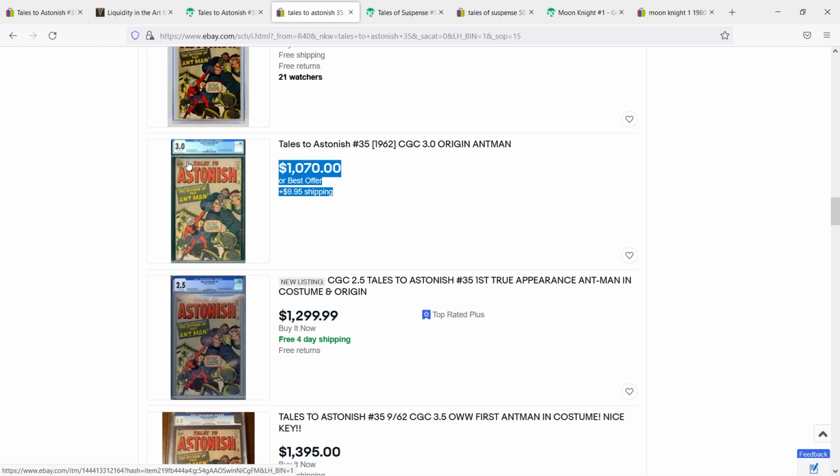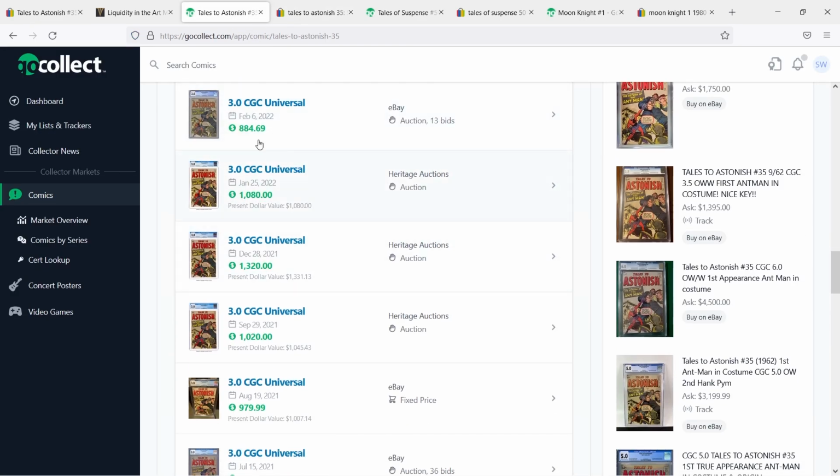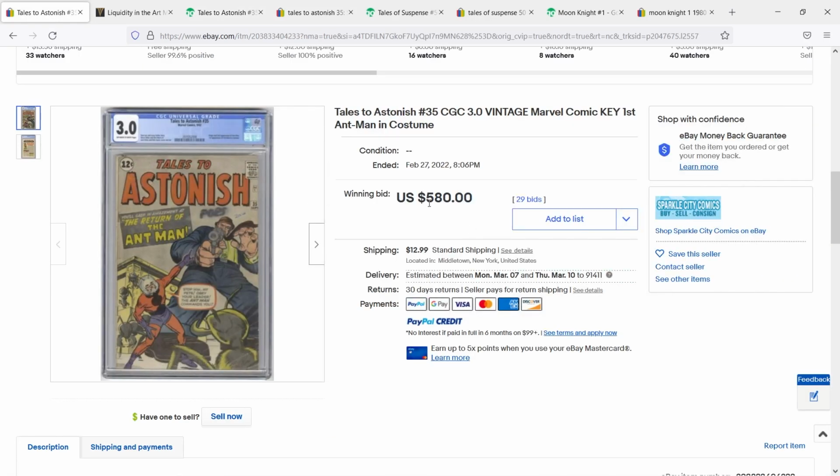So to me, when we look at the unsold potential of the value of this book and where it actually sits in the market, it's actually a lot more in line to some of the prices that it was going for, say, a couple months ago in that $1,000 range. And this book right here being sold for $580 on an eBay auction is kind of an anomaly number. I don't really know if it's a good way for us to determine that this book has dropped off 50% in its value.